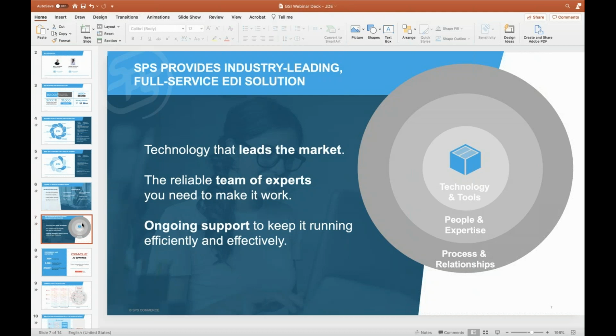So what we found, and the reason why we've grown into the leadership position that we have today, is that the cornerstone of what we do is providing the technology that leads the market. It's all cloud-based, native cloud. We've got a team of experts on staff here as part of our 500-person customer success department that's going to help you get up and running, and then see that through all the way to implementation, and then the support staff that we have 24/7, 365 to keep what you're doing running smoothly.